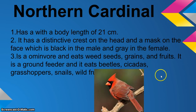The northern cardinal has a body length of 21 centimeters. It has a distinctive crest on the head and a mask on the face, which is black in the male and gray in the female. It is an omnivore and eats weed seeds, grains, and fruits. It is a ground feeder and eats beetles, seeds, grasshoppers, snails, and wild fruit.